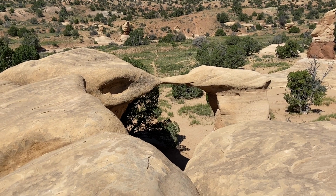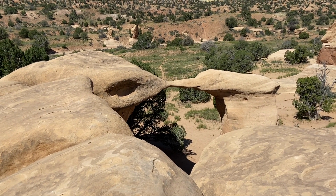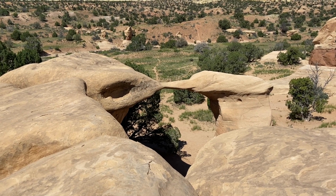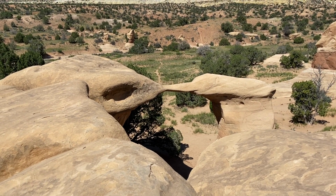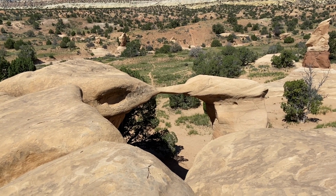So we have a photo of us at a lower perspective, but we decided to call this the Kissing Bird Arch. Okay. Up here it looks like a mouse kissing a bird.